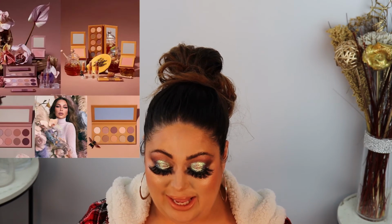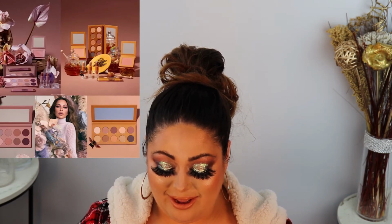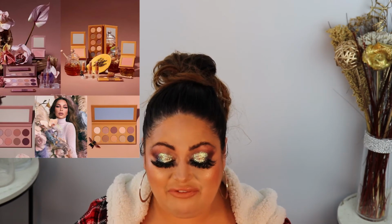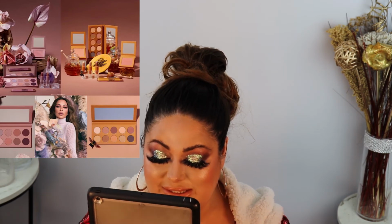KKW Beauty is coming out with two new collections, the Matte Mauve Collection and the Matte Honey Collection. They retail for $160 each. You can get both collections for $320. Holy, these are expensive. Here's the thing, I'm a sucker for KKW and Kylie Cosmetics, but a lot of times when I get their stuff, I'm just so disappointed, at least recently.